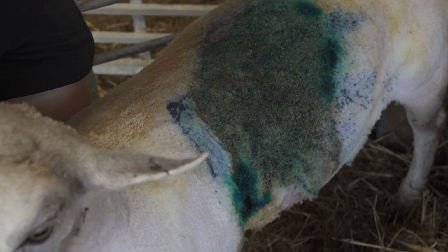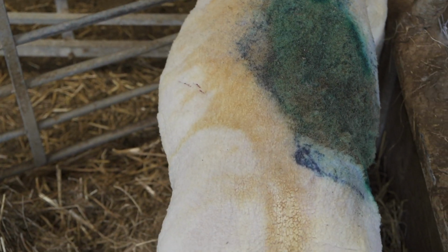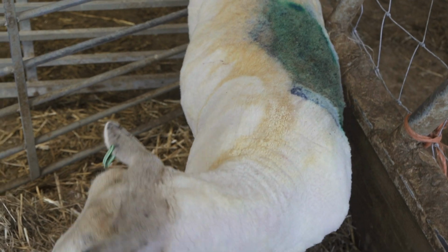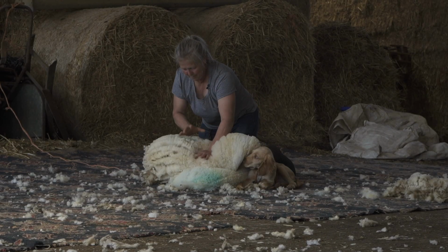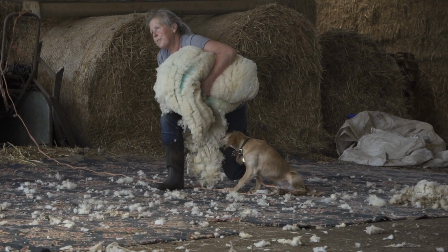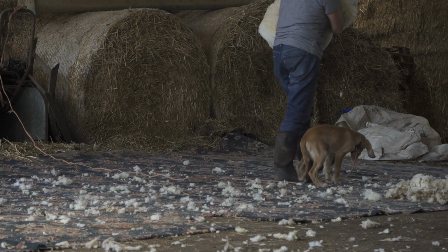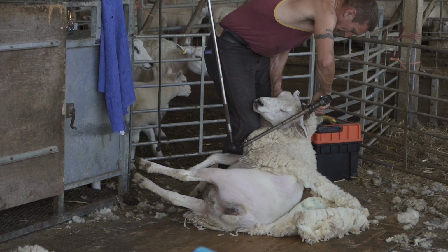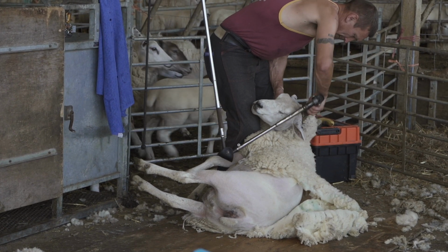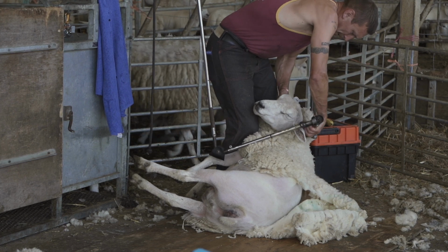And now we're going to leave her, and we'll keep our eye on her. She could just lay in here for a bit, and she'll feel a hell of a lot better now. If left untreated, fly strike can easily kill. Shearing is one of the preventative measures Mum and other farmers take to make sure that flies have the least hospitable environment to breed during these hot and humid summer months.